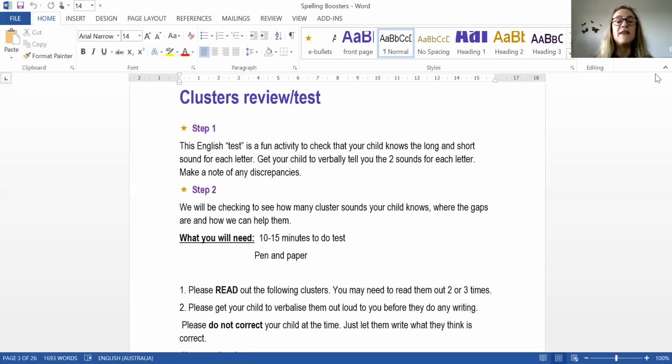And then on the end of this actual module, you'll notice a page that has the alphabet on it. You can print that off and then point to the letters. Point to the letters in actual order first. And then if they have made a mistake, go back. So they might have made a mistake for G, for instance, and then they might have made a mistake for X. So you can repoint to those letters just to recheck that they know the 2 sounds for each letter of the alphabet. So the long and the short sound. That's the first part of this review test.